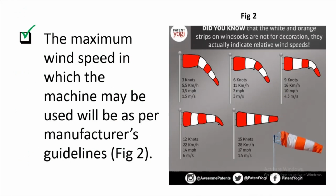The maximum wind speed in which the machine may be used will be as per the manufacturer's guidelines. Please see figure 2. You can see some windsocks here that show the wind speed. If you don't have a wind speed meter or anemometer, you need to look at your windsock to check approximately what the wind speed is for that location. On this first windsock configuration, you have 5.5 kilometers per hour, and the second one, where the second line is shaded white, is 11 kilometers per hour, and so on.